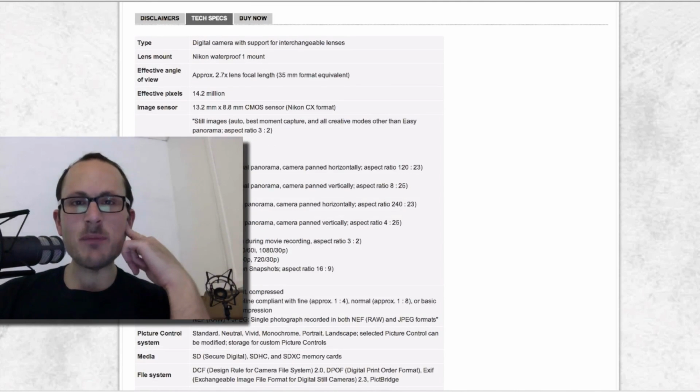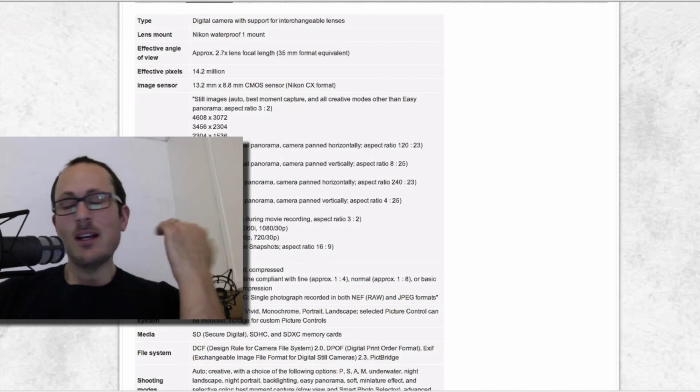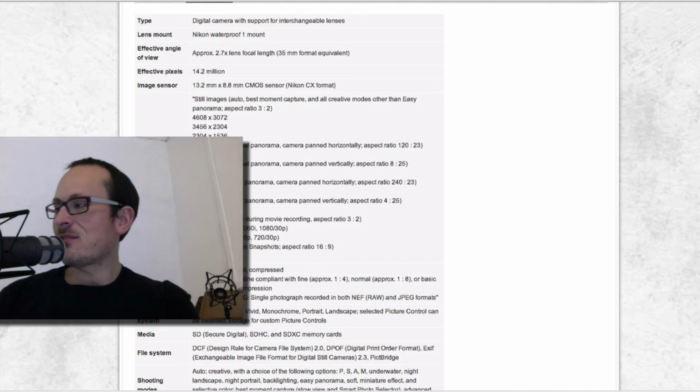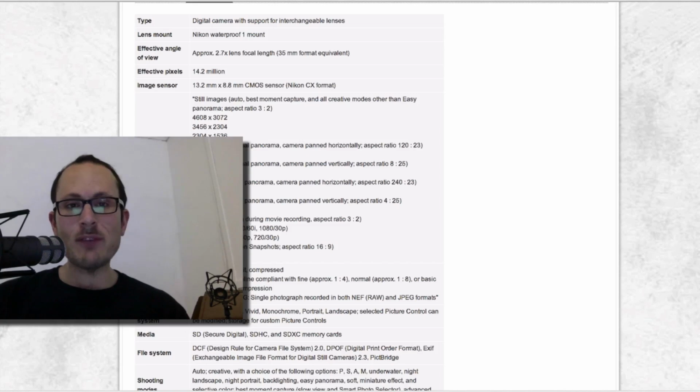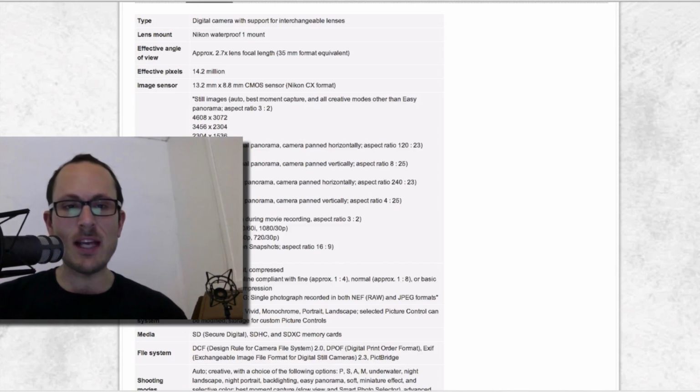So it's a fair jump up from the 1 and 2, which are 10 megapixel cameras. At the end of the day, 14 megapixel is stacks. If you're shooting this, there's not many applications where you're really going to need it bigger than that. We'll have to wait and see on exact pricing when it hits the street. If it is available for pre-sale, I'll pop a link in the caption below.